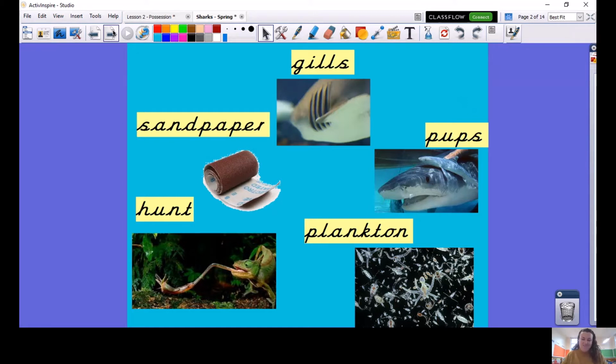So, a pup is a young animal. In particular, we call the babies of sharks pups. So a shark's baby is called a pup. Plankton. Plankton is an organism that provides lots of food for many fish and whales. And you can see there's a picture of plankton down in the bottom of the screen, and it's lots of different organisms. So can you see the picture of the plankton here?